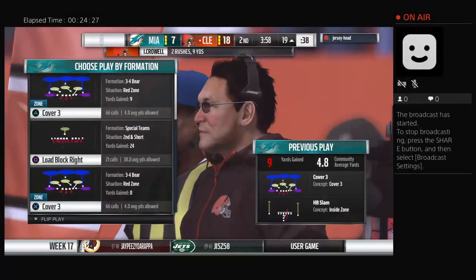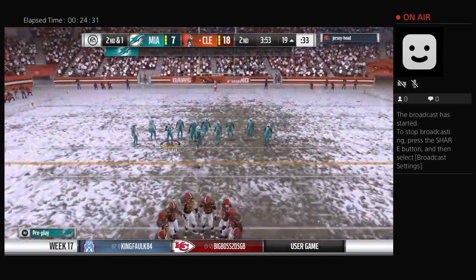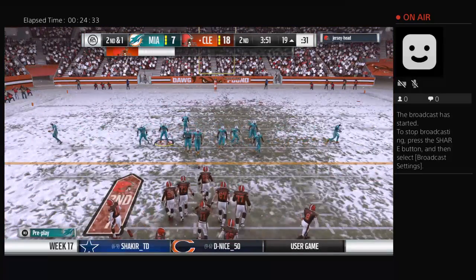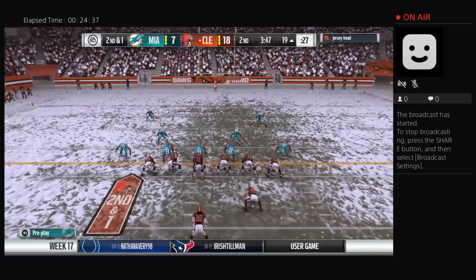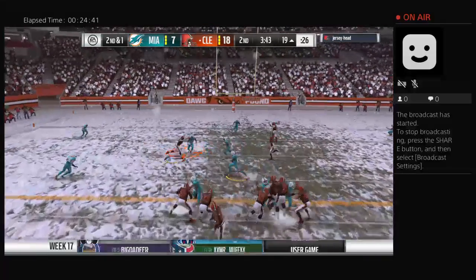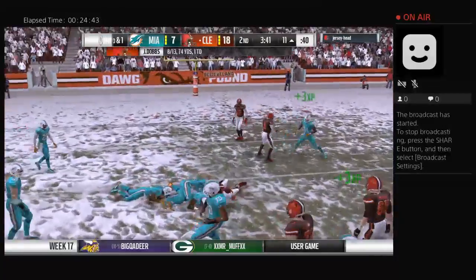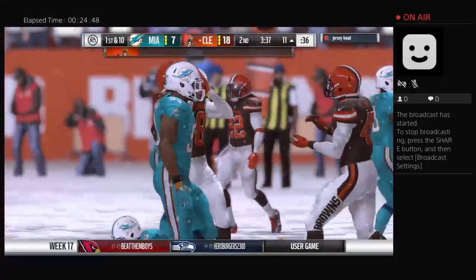Not easily done. Give him 9 on the carry that time, and they're set up with a 2nd and 1. 2nd down following the run. They come up in an offset eye. They're going to look to throw. Throwing a slant pattern here, complete. It's an 8-yard pickup and leads to a new set of downs.